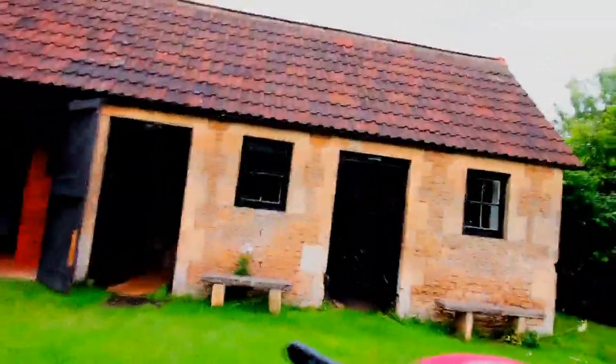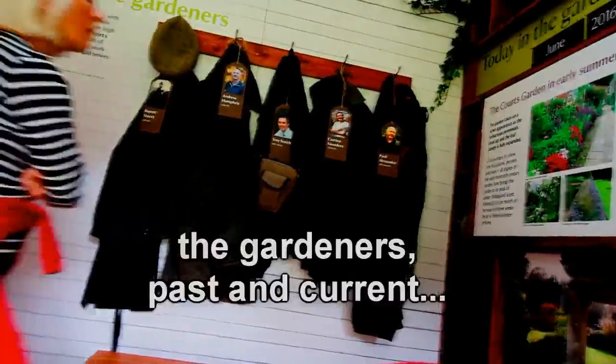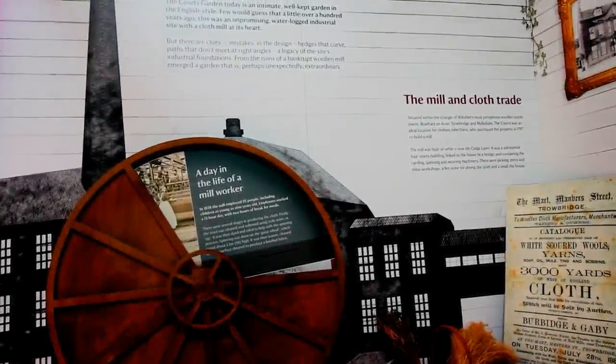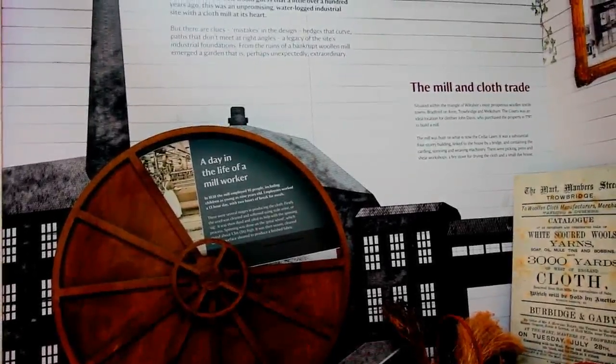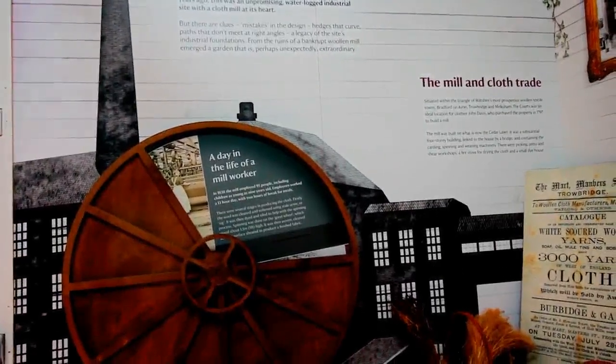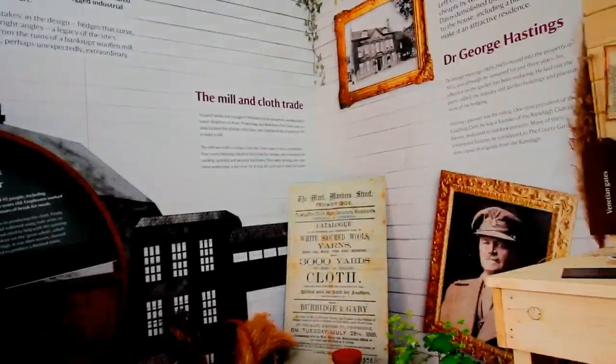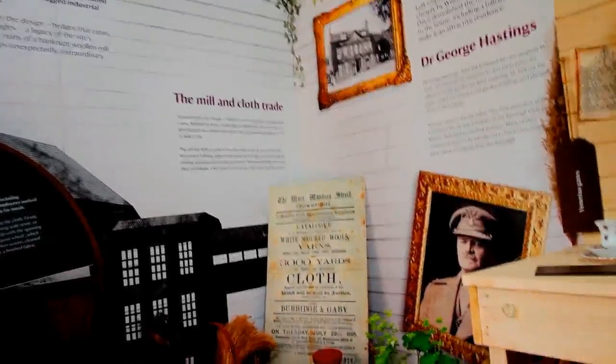Oh, this is the apple store and orchard room. So as it says there, the quartz garden is laid out in the intimate, well-kept garden in the English style. It was a waterlogged industrial site with a cloth mill in the olden days. Obviously, Bradford on Avon was a woolen textile town.